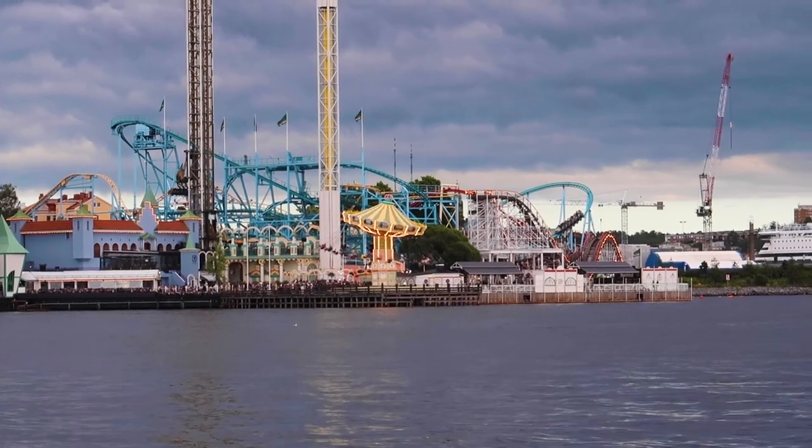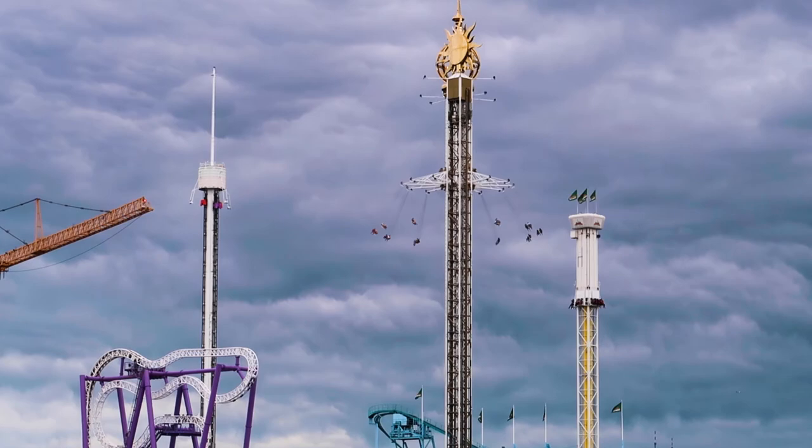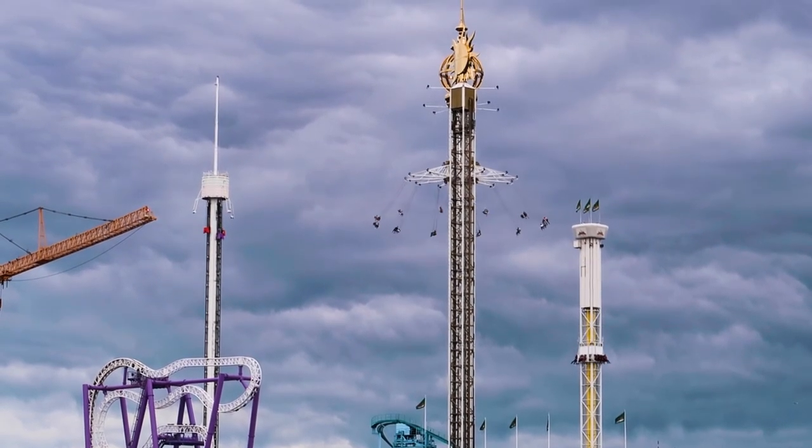Okay, so we just made it to the ferry terminal and we're looking across the water and there's this gigantic theme park. And it's making me think of the competitor of Stockholm, which is Copenhagen. And they actually opened the first theme park that inspired Disneyland, later Disney World. I was wondering if this theme park was built at the same time.